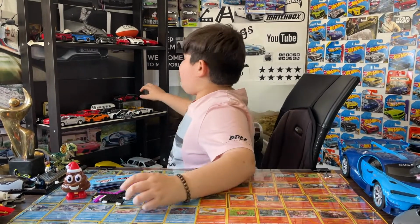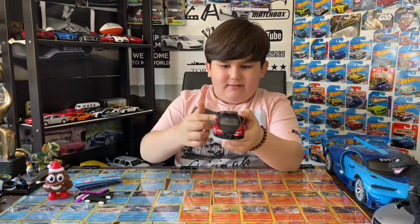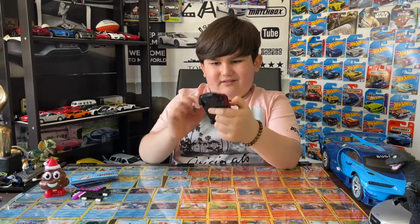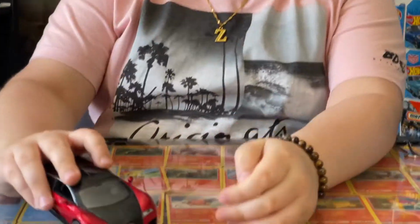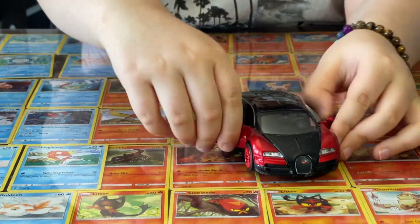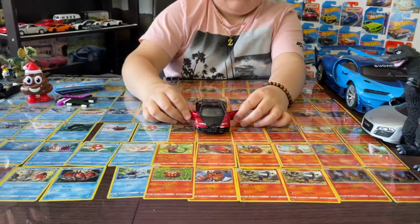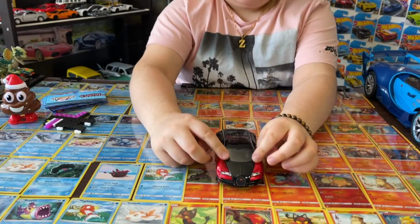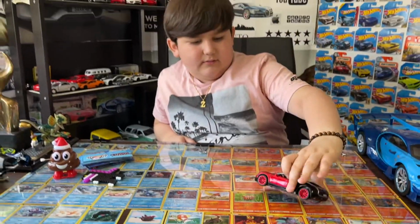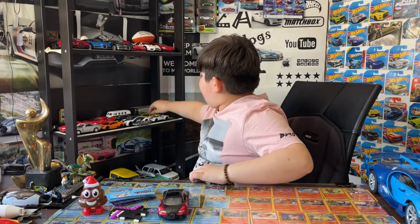Next thing I'm gonna choose randomly. Next we got this Bugatti. I forgot what kind of Bugatti this is, but I got this Bugatti here. It's red and also black. It's pretty nice too. Open the doors. Vroom. I like this Bugatti. It's not too bad. It's also got this nice pattern too.